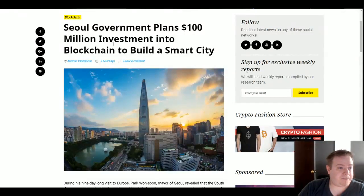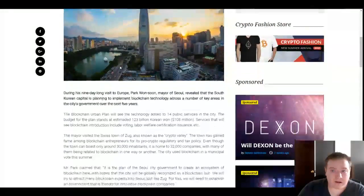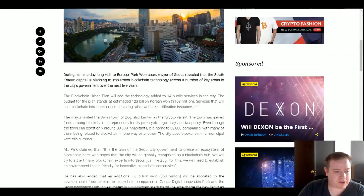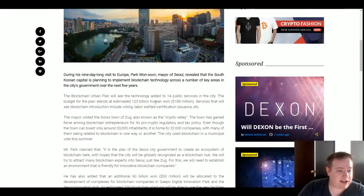But anyways, what these guys want to do is turn the entire city into a smart city. Now, these guys are already pretty darn close to being South Korea. All kinds of technology already implemented out there and doing all kinds of really cool stuff with it. They said that they had already started working on this and using blockchain for several of their different public services. So they said that they will see the technology added, referring to blockchain in this case, to 14 different public services in the city. And they want to do it for voting and for labor welfare certification issuance, etc.